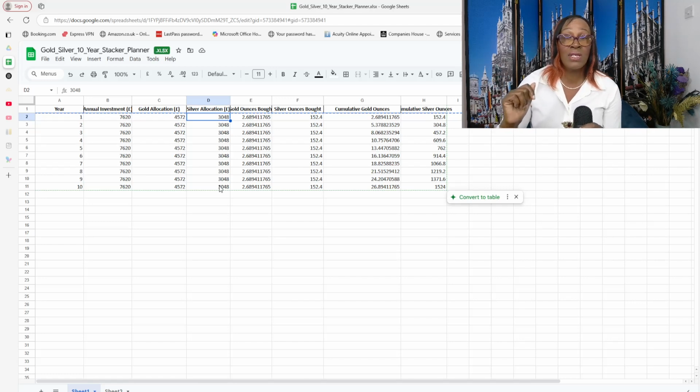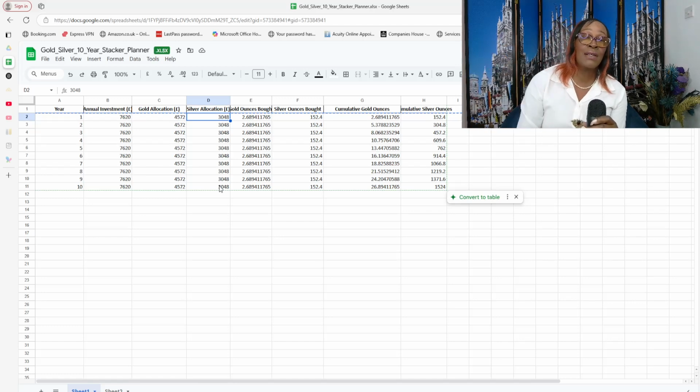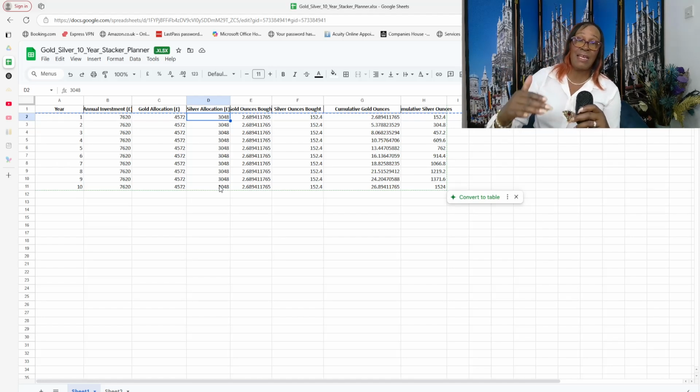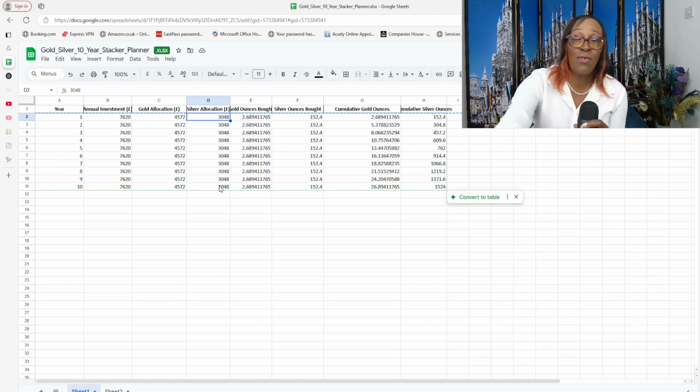152.4 ounces, for example. Then it's got the gold ounces over each month. Then it will add up to the end of the year, for example, 10 years, how much gold you have purchased. And it's got the same here for silver, for example.